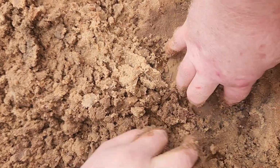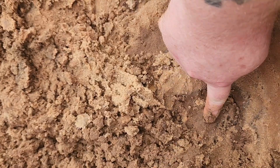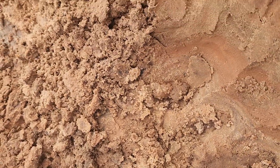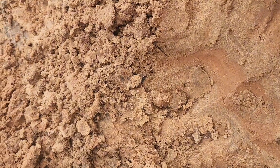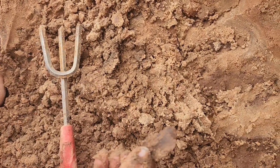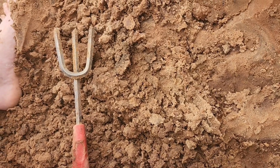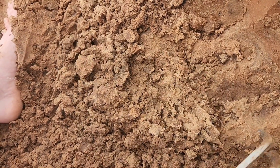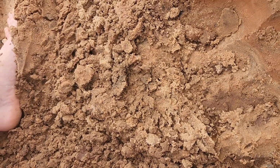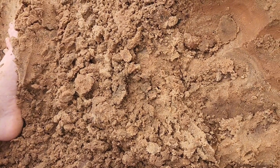Right here, you can see they're just barely under that red layer. So you can dig down with a shovel or a tool until you just barely get to that red layer and then stop. Then work easy the rest of the way down, and it's easy as pie from there on.